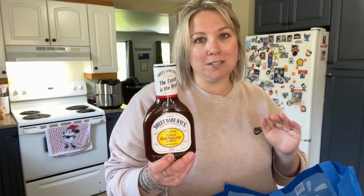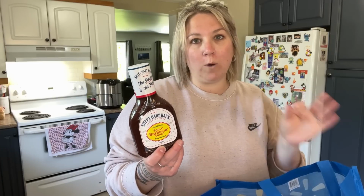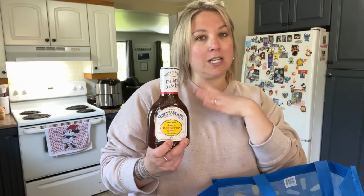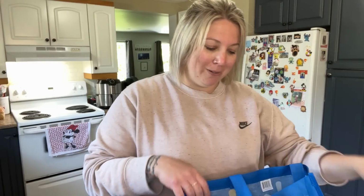Random barbecue sauce, Sweet Baby Ray's. Curtis uses this a lot for when we have wings. And if we're having wings and he doesn't have his wing sauce that he makes himself, this is part of the mix, not all of it. He's totally bummed. So I just saw it on my way to the cash and I grabbed it and kept going. I think we actually have some in the fridge, maybe even some in the pantry. But like I said, if I see something and I know it's something that we need, I pick it up because no one else is going to do that for me.